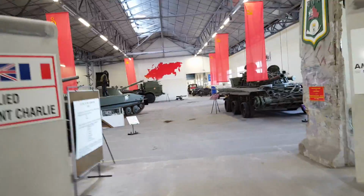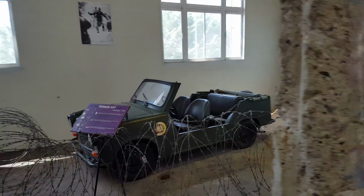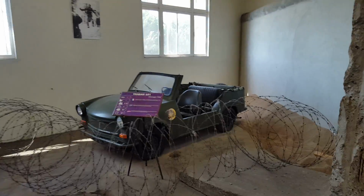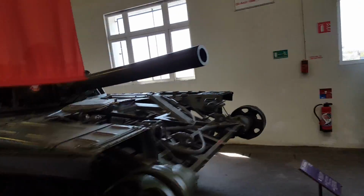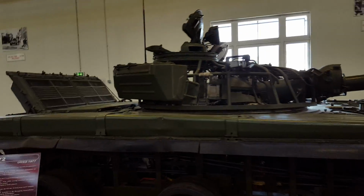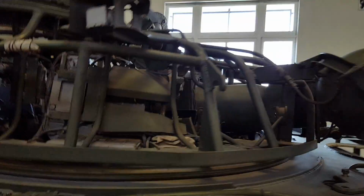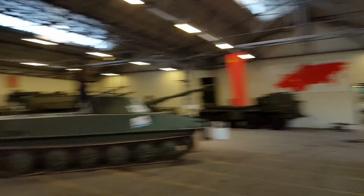So now we go into the Cold War. And immediately you get a Trabi. Didn't know they came in a convertible option. And one seriously cut up T-72. Obviously a training aid.